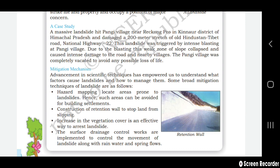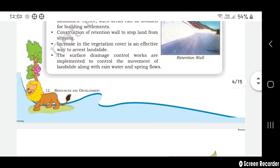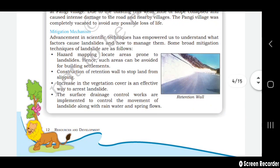So some broad mitigation techniques for landslides are like this. Hazard mapping: locating areas prone to landslides. We have to locate the areas where a landslide can happen. In such areas we can provide for building settlement, and we can keep an eye on them. If we expect that a landslide may happen, we can shift the people of that place to another place, so that there is no loss of life.